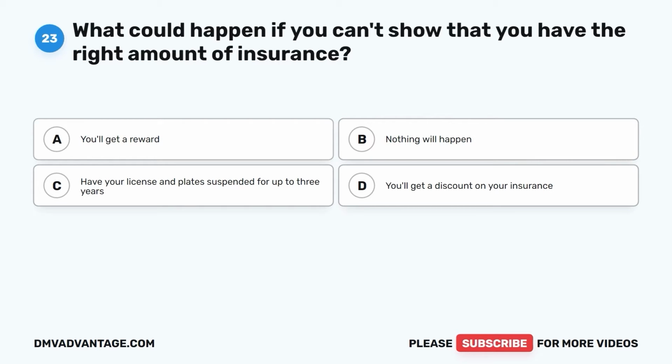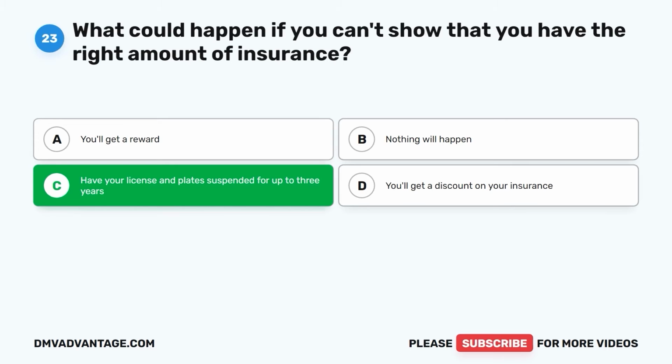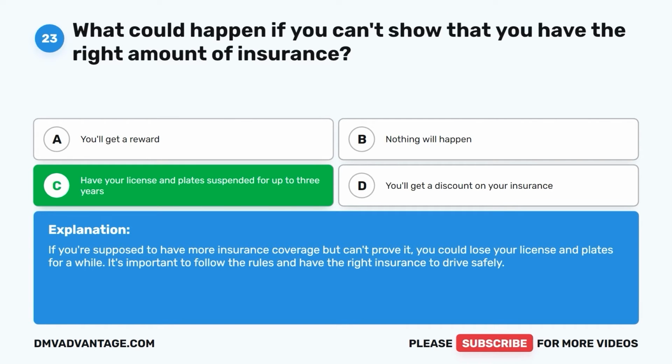Question 23. What could happen if you can't show that you have the right amount of insurance? A. You'll get a reward. B. Nothing will happen. C. Have your license and plates suspended for up to 3 years. D. You'll get a discount on your insurance. The correct answer is C. Have your license and plates suspended for up to 3 years. If you're supposed to have more insurance coverage but can't prove it, you could lose your license and plates for a while. It's important to follow the rules and have the right insurance to drive safely.